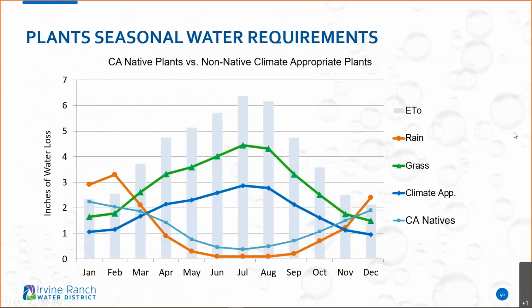Okay, so we measure water loss for plants in two ways. Plants lose water, we call that transpiration, when the water goes through the roots and out through the pores of the plants in water vapor. And then water is also lost from the soil and from sitting water on top of plant material. That's just done through evaporation. So we link both of those words together, and it's called evapotranspiration. And we use these weather stations to measure that.